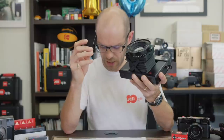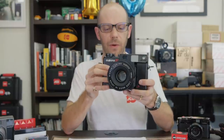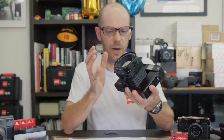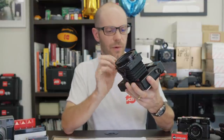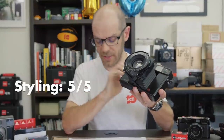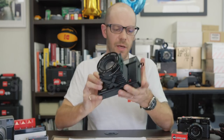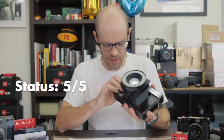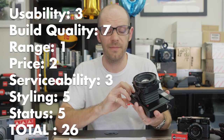And then we have the styling. Well, yeah, okay, it's gonna win on this. The styling is fantastic. It looks absolutely incredible. It looks everything you want this sort of camera to look like. So 5 points. Last one, status. Those in the know think this is the boss. So this one again, 5 points. Let's total this one up and we have 26 points. Not what I was expecting.